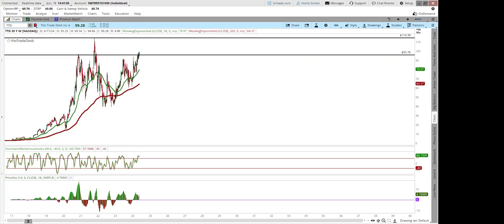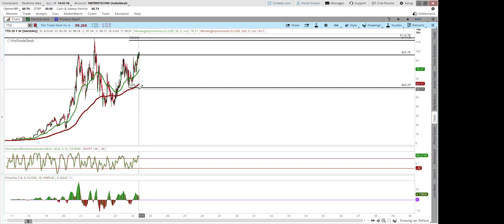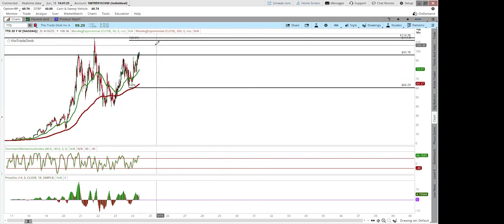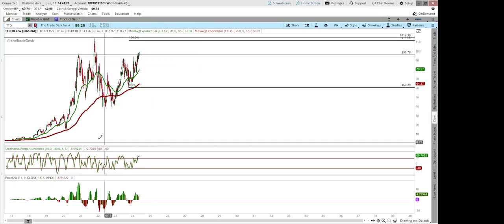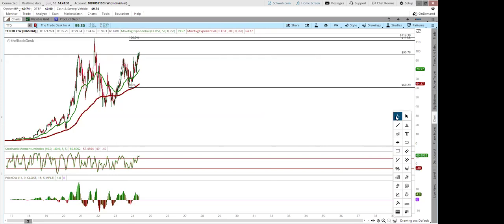If we're just going to pick out some possible targets, what I would be looking at is, let's just say here. You can see if we just did a 100% retracement, we're coming back up to these highs, so this kind of makes sense. I would anticipate it's got another probably 10% left in it on the upside, pending we don't get any drastic turns in the market. That's the risk that is definitely out there right now. But this chart looks pretty good.